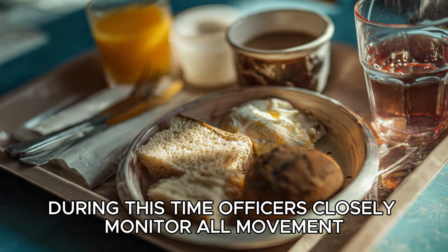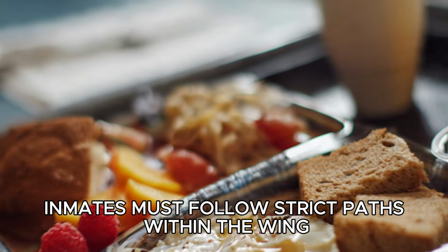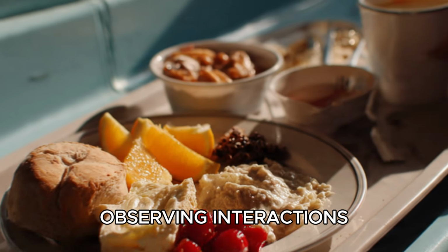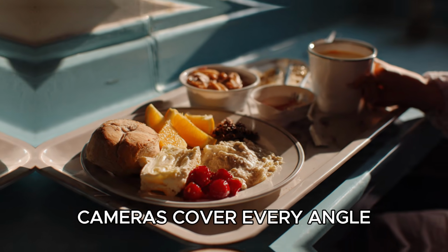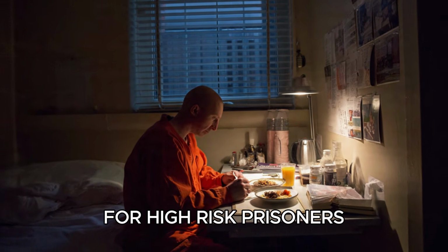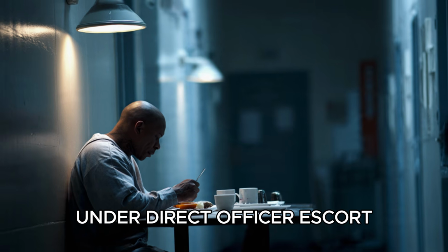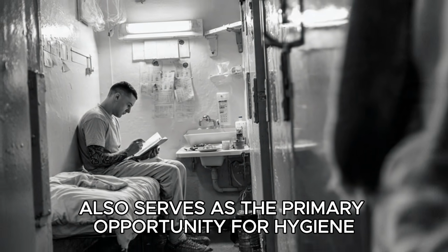During this time, officers closely monitor all movement. Inmates must follow strict paths within the wing and are never left unsupervised. Guards are stationed strategically at key points, observing interactions and preventing unauthorized activity. Cameras cover every angle, capturing even the smallest gestures. For high-risk prisoners, the opportunity to leave the cell may be further restricted, and some may only access the area under direct officer escort. The morning unlock also serves as the primary opportunity for hygiene.